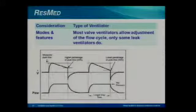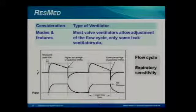Sometimes I call that getting stuck in inspiration. And we then have dysynchrony with the ventilator. You're trying to exhale, but it is still sending flow at you. So you're not going to be optimally comfortable. So this is an area that we need to learn to adjust for each individual patient's needs.